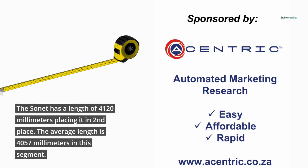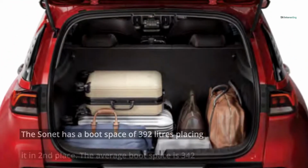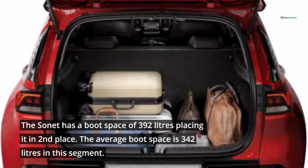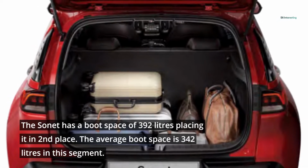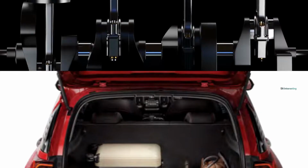The Sonet has a length of 4,120 mm, placing it in second place. The average length is 4,057 mm in this segment. The Sonet has a boot space of 392 liters, placing it in second place. The average boot space is 342 liters in this segment.